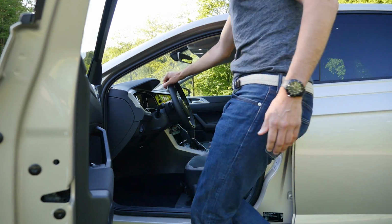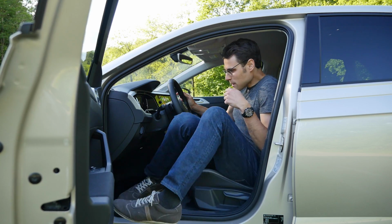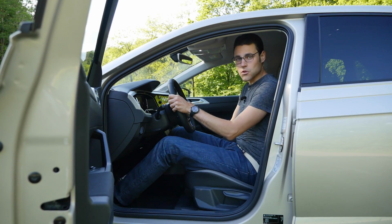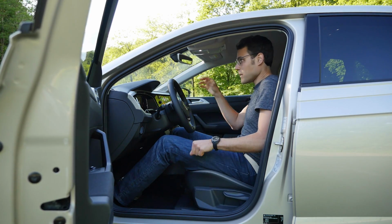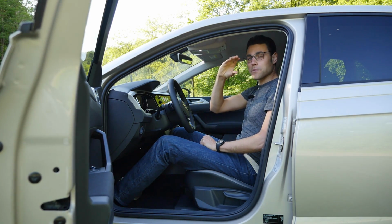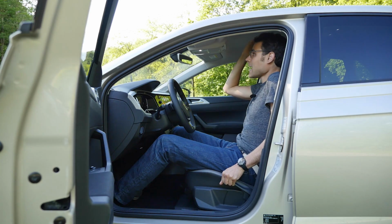In this new generation, the Polo is more spacious than before. This is thanks to this new platform. I'm 1.86 or 6'1", and when I put the seat all the way down, it still leaves some decent headroom. So even for tall people, headroom-wise, no problem.